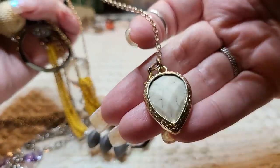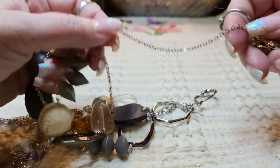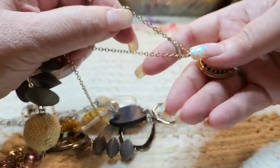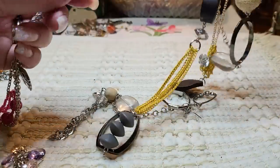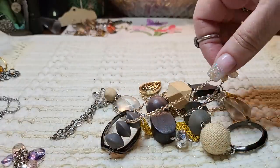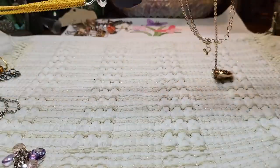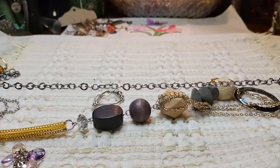This is a pendant, and it's on a gold tone chain. This is the back. Lobster claw clasp. And the chain is all tangled up in this one. Let's see if I can get this one out. Hold on. Okay, so there's another necklace tangled in it. And this one just goes over your head.